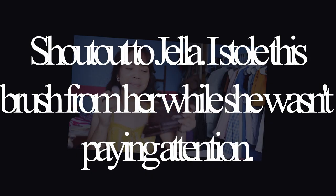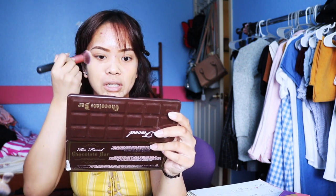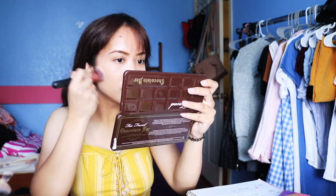Now we're gonna blend it in with this brush. I like this mix because the BB cream is lightweight, but it doesn't give you full coverage. It's just very minimal. And then the concealer is very high coverage. And then the Fenty foundation, I'm already running out, so I don't really want to use that, but I kind of have to because I need it.